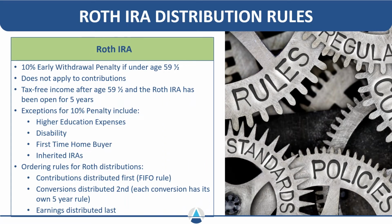All right, distribution rules for Roth IRAs. These are very different from traditional IRA distribution rules. Some of them are similar, but I would say that on the whole, they are significantly different. With the Roth IRA, you have a 10% early withdrawal penalty for any earnings attributable to your contributions if you are under the age of 59 and a half. Again, this does not apply to contributions.